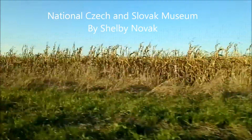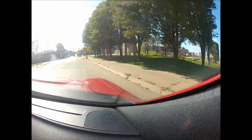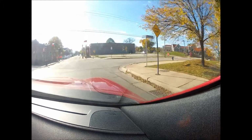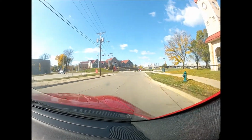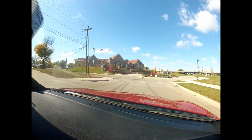I am traveling through Cedar Rapids, Iowa to get to the National Czech and Slovak Museum and Library. Designed by Kevin Epperl, this work of art was built in just under 2 years, completed in 1995. After growing interest in Czech and Slovak history, the museum was founded. In a matter of just 10 years, more space was needed. So many artifacts and documents had been collected that a new museum was underway.